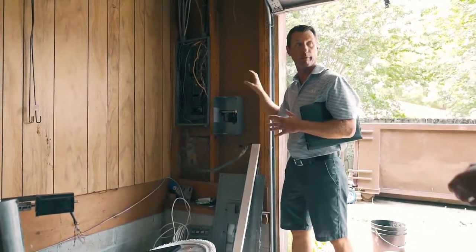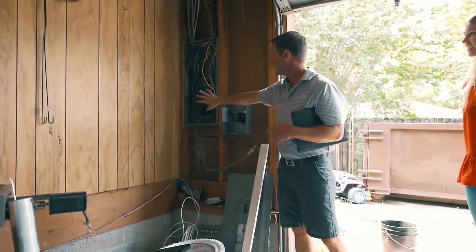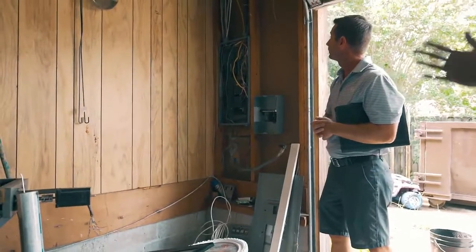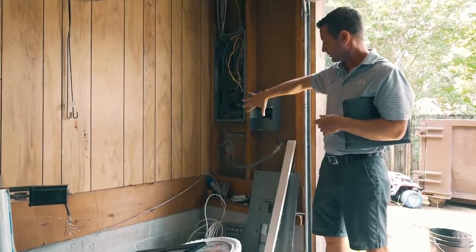So that needs to be addressed, either removed or connected. That'll never pass an inspection. Even the box cover being off will never pass inspection. Just that wall not being covered up won't pass. If you can see the wires in that wall, they will fail it. So we need to cover this whole wall up for it to pass inspection.